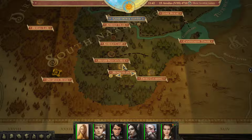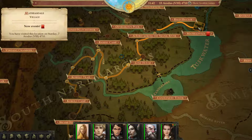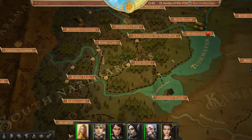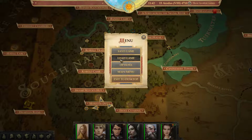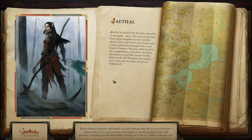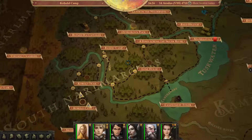Quick save here. It's the 15th of Eridus. I think we've got to get back. So this is going to take about 2 days. It'll take us to the 17th. I lost track of time there. So what I'm going to do is come back here, save a little bit of time. It's the 14th. Alright, let's head back.